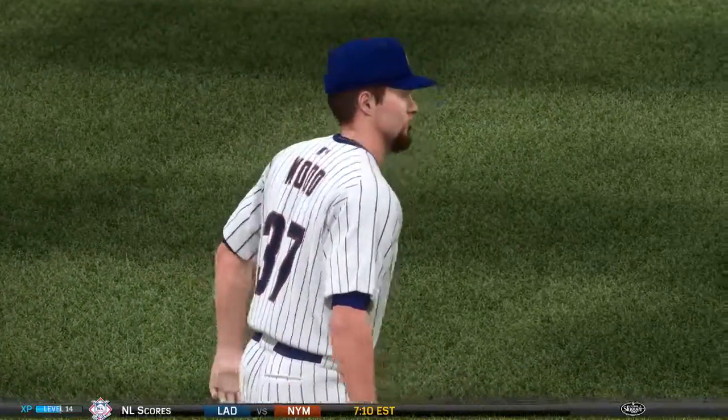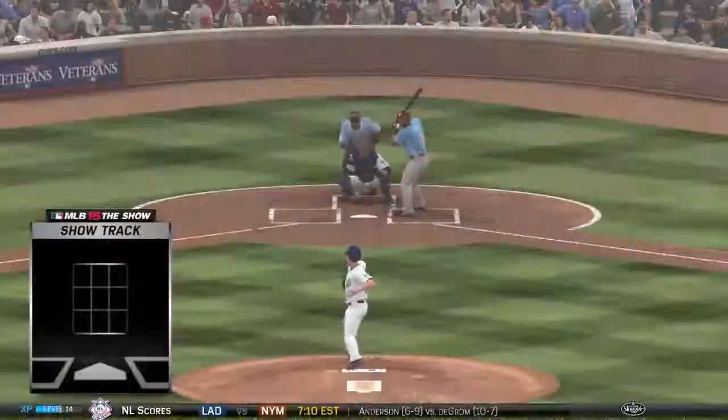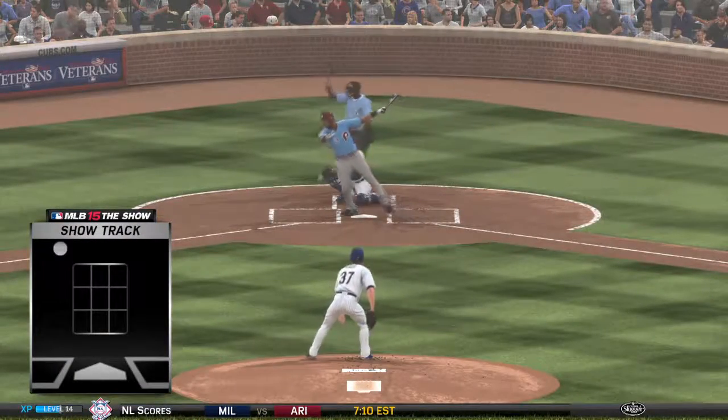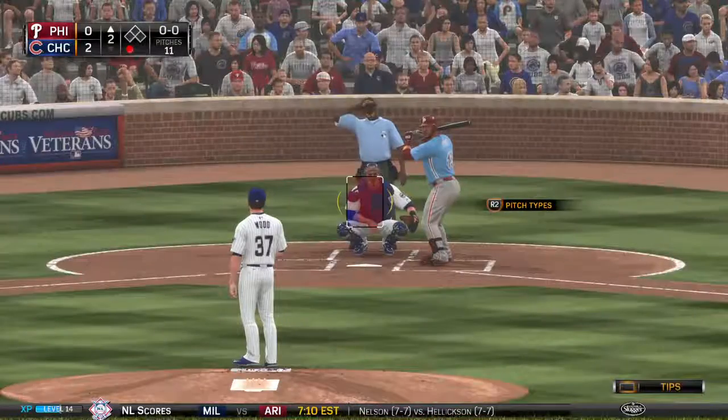Well, you know when you get 2 strikes on you, you go into that protection mode up there at the plate. Let's see where this pitch winds up. Oh, yeah. That thing's nowhere near the strike zone, and that's a good job of making a guy go fishing for something he didn't really want to hit.